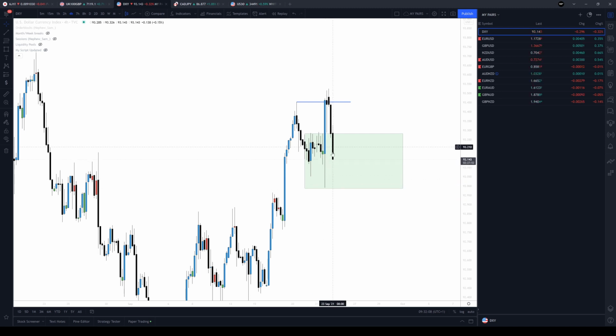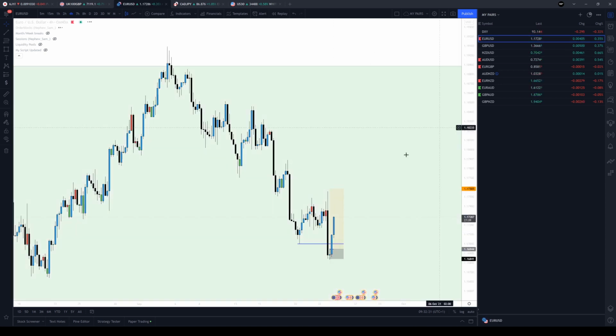If we break this and close below it, then we have a range: high, low, high, break. Then we have a bearish range, and we can start looking for sell ideas and go on to the foreign currencies to get buy ideas. But until then, the trend is still bearish, so we remain bearish.